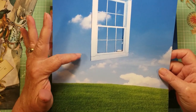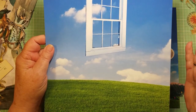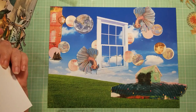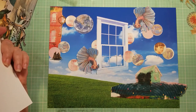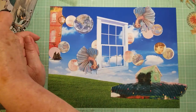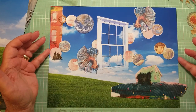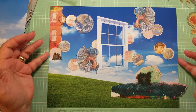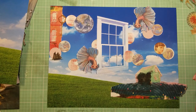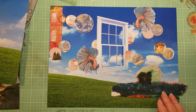So I created this in Photoshop using different images, and I gave you a vertical and a horizontal version to work with depending on your choice. I thought I would give you the opportunity to make your own dreamscape. I looked through a lot of my images and found this house that I've always just loved, and I wanted to use it in this particular collage.